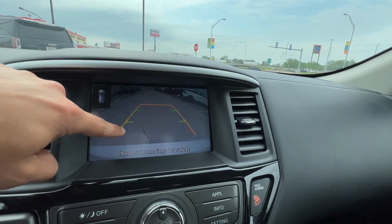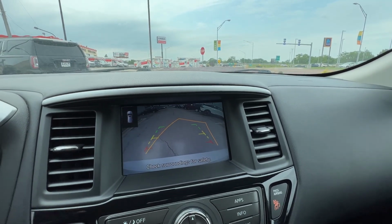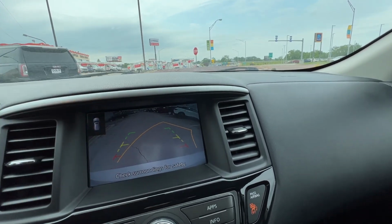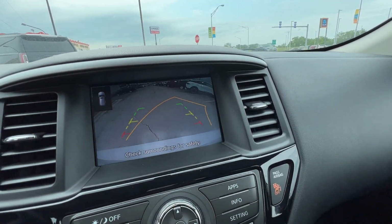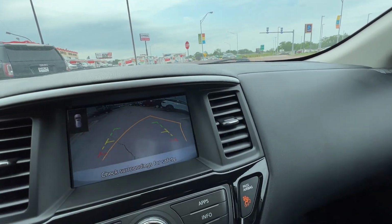We've got some horizontal hashes for distance judgment too, and then projected pathing. So this orange box will show you exactly where the Pathfinder's traveling to. These left and right hand lines represent the true sides of the Pathfinder. So as long as nothing is coming in between or getting close, you won't impact with anything.